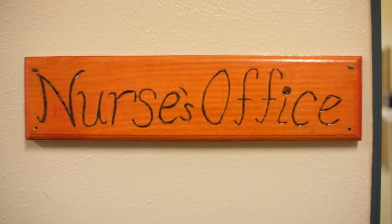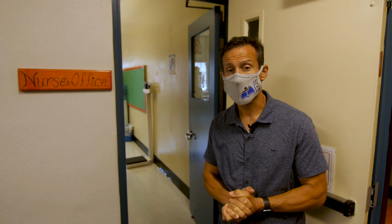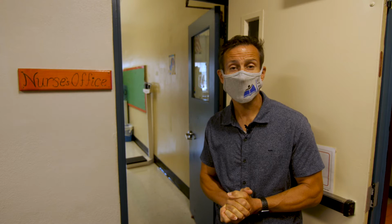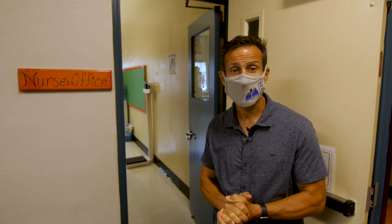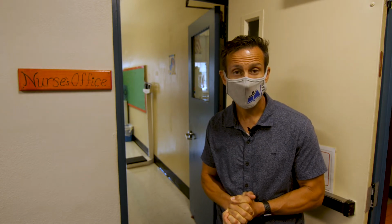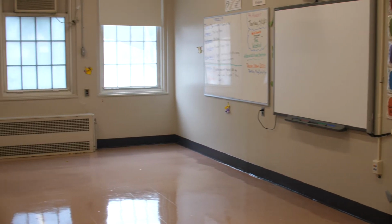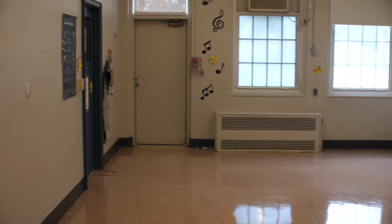As part of our reopening plan, the nurse plays a pivotal role in helping students. Any student experiencing COVID-like symptoms will have to go to the nurse's office, and a nurse will do a complete diagnostic. If the student has any of the symptoms as determined by the nurse, the student will be sent home immediately. Prior to that, they will be sent to our isolation room, and that's for all students that are experiencing COVID-like symptoms to stay while their parent is en route to pick them up.